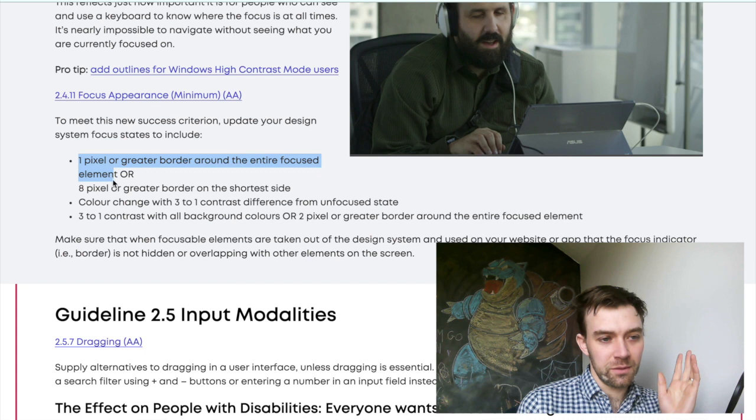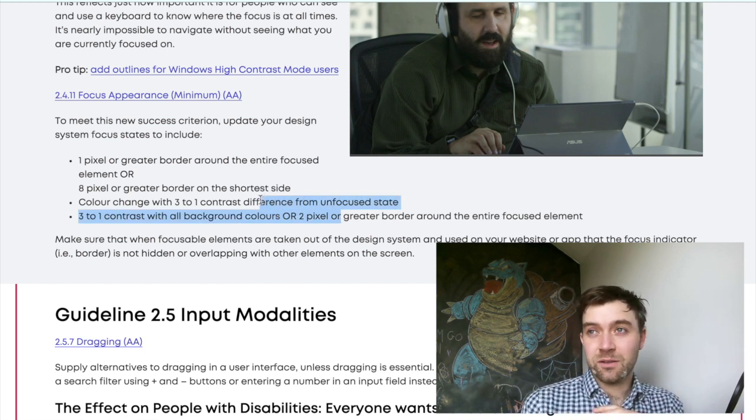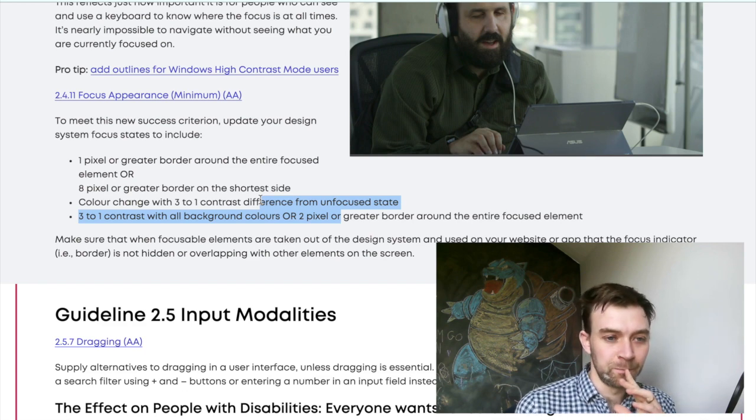It could be 8 pixels or greater, or do a color change with a certain contrast. So they even give you leeway of not saying you have to do this, but they're just saying make something visible, and that's not about helping people with disabilities or with poor eyesight. That's just about being sensible in general. Make sure people with eyes, people who want to look at things, are also going to be able to benefit.